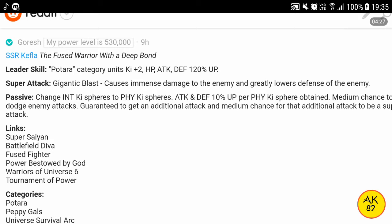So I haven't even gotten to the super attack and the passive yet and the links, but this is going to be a serious, serious team, guys. You can throw in Whis as well, just for laughs, like throw in support. You're not going to throw in all those immense damage units or the LR units that I just mentioned, but it's going to be an insane team.